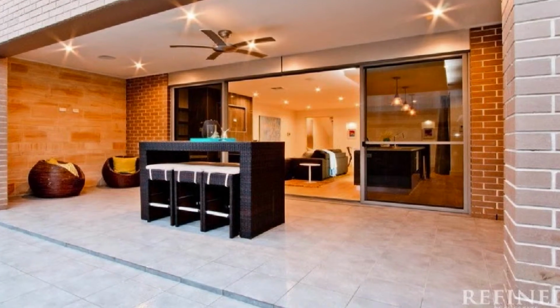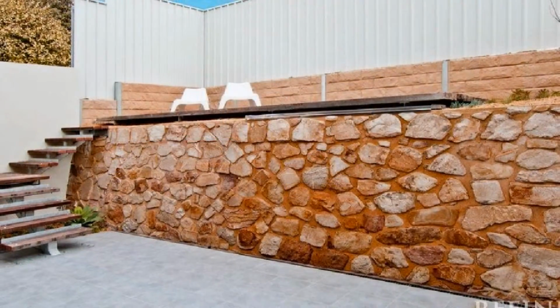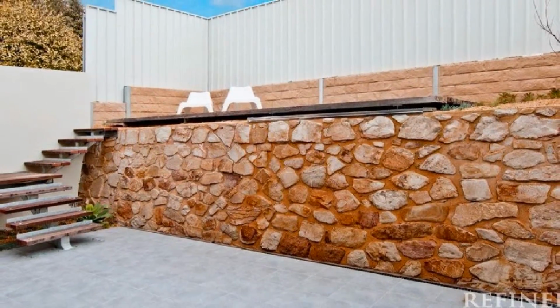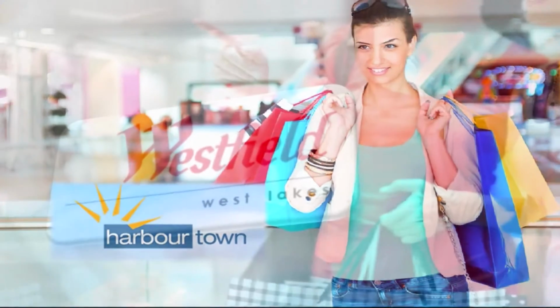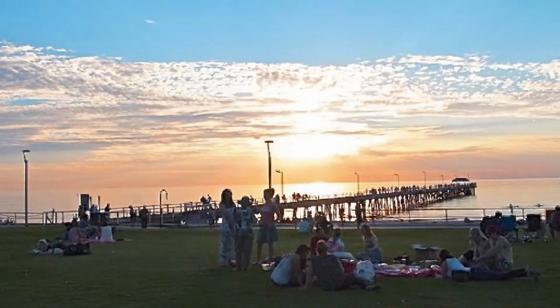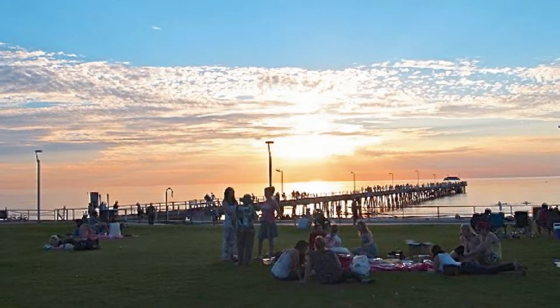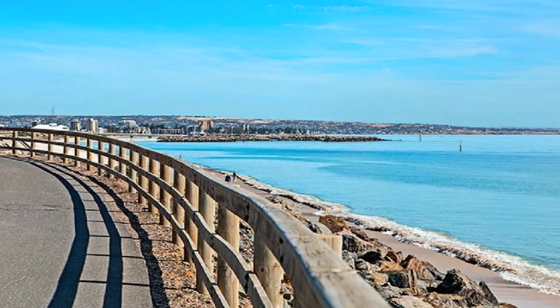Host guests in style in the magnificent undermain-roofed alfresco and terraced private garden and entertaining area. Be close to national brand specialty shopping outlets, quality schooling, and the cosmopolitan cafe lifestyle of the vibrant Henley Square, overlooking the pristine waters of one of Adelaide's premier coastlines.